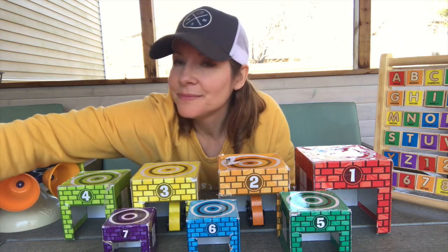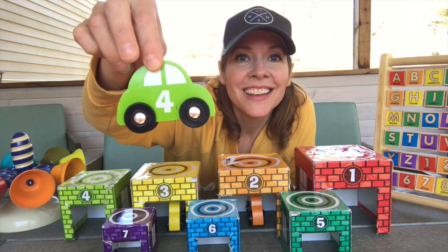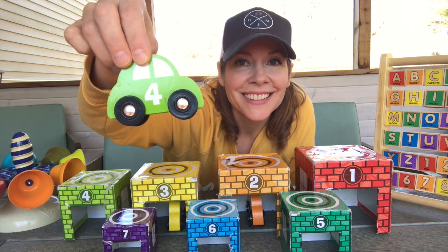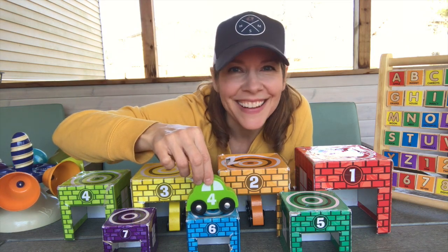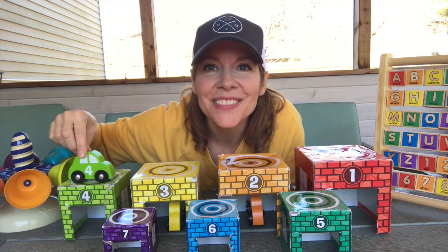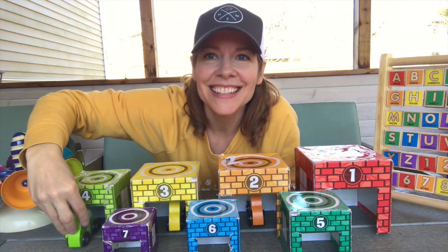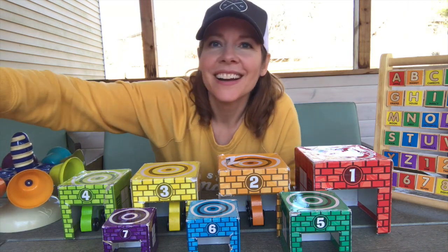Here's another car. Number four. This car goes in a green garage with the number four on it. Is this the number four? No. Is this the number four? No. Is this the number four? Yes. Let's drive that into the garage. Thanks for helping. Let's find another car.